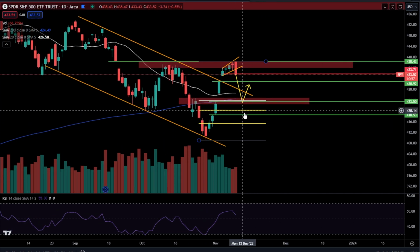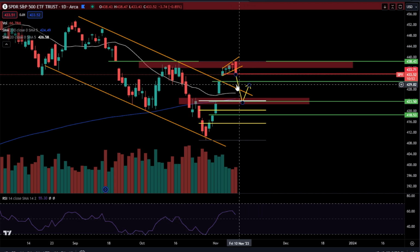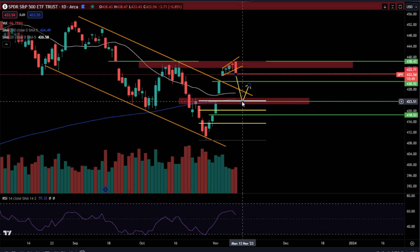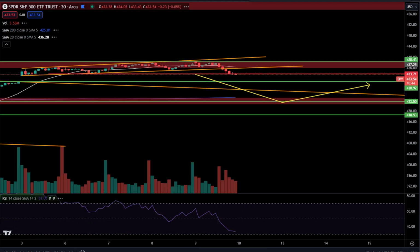You can see where these Fibonacci retracements are. Guess what? They're not up here. All right, you're going to have the 0.38. It's going to be somewhere around here, but I think we're probably at least going to come down to this 50% retracement. All right, so that is enough for SPY over there.